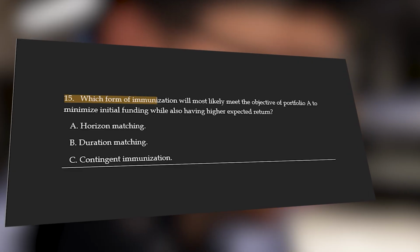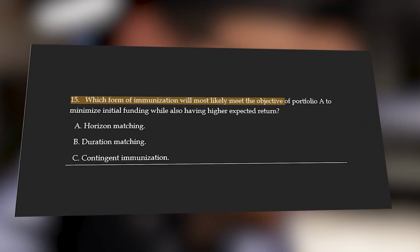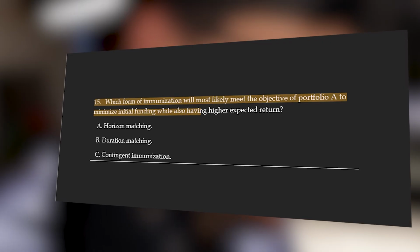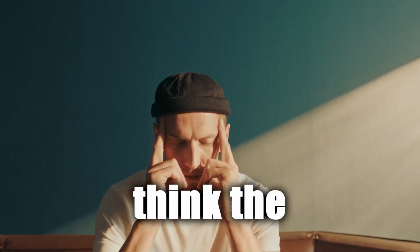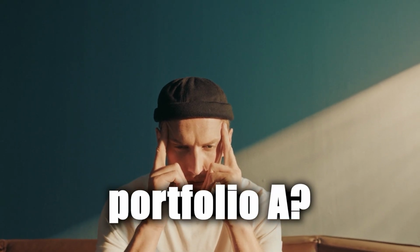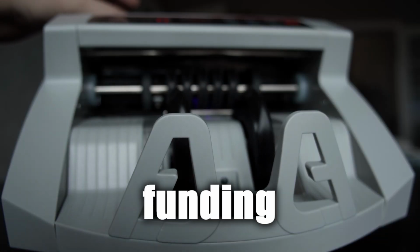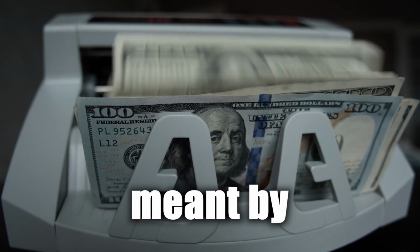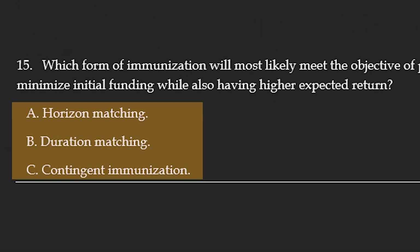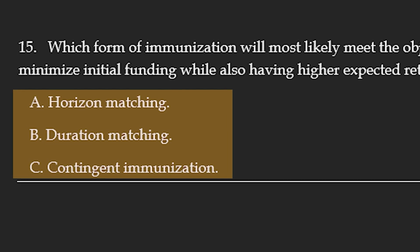Next question, number 15. Which form of immunization will most likely meet the objective of portfolio A to minimize the initial funding while also having a higher expected return? So I think the things to identify in our minds are, do we understand the objective of portfolio A? Do we understand what's meant by initial funding? And do we know what's meant by higher expected return? If we do, then the 3 options here, horizon matching, duration matching, and contingent immunization, should speak something to us.